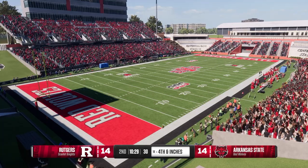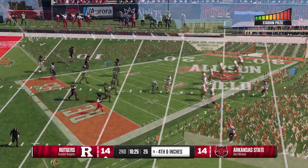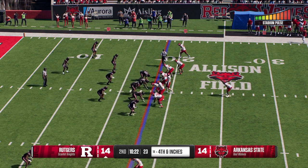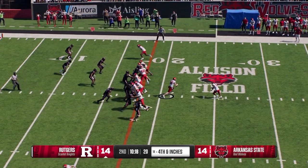Understanding the situation. It's 3rd down. We're fine giving up completions right there, but we're not giving up the first down. We're keeping the football and the ball carrier in front of us, and we're tackling the catch. Awesome job, and now you've set up 4th down.